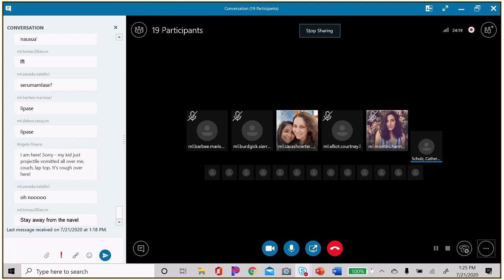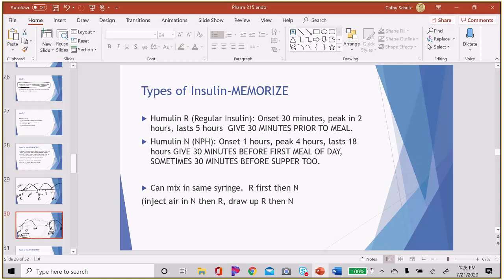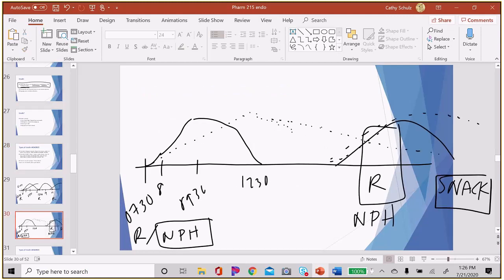There are people that sometimes, when they get to this point, take regular and NPH together at supper, which means they need to take a snack at bedtime, because the regular insulin is going to take care of their supper, and then the NPH is going to take them through towards nighttime. So they have to take a snack for sure if I'm going to give them regular and NPH at suppertime. So then maybe I just give these two combination meds twice a day. And this is a cheap way to give insulin.